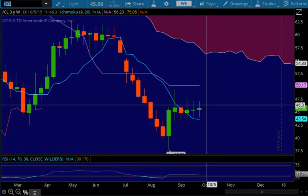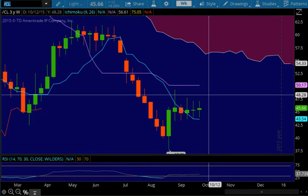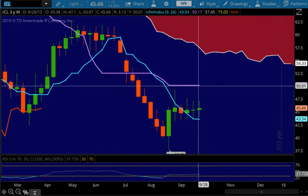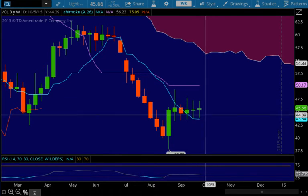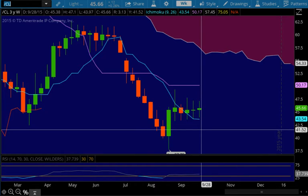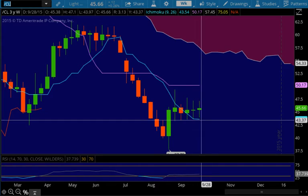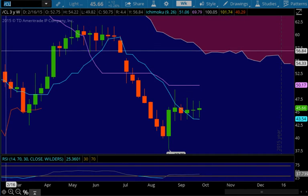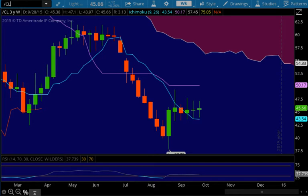If we go higher above the current resistance level around the 47.20 area, then we have resistance at the Kijun-sen above at 50.17, and if we go lower, we have support at 43.54 by the Tenkan-sen. Overall, price action is still bearish under the cloud for crude. Let's look at the NASDAQ.